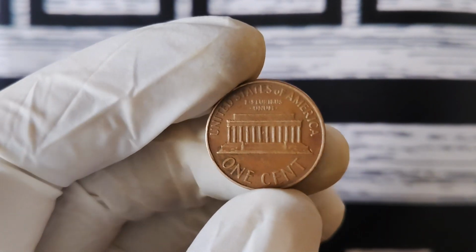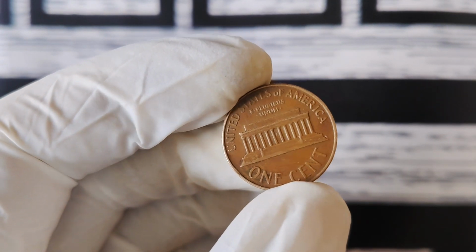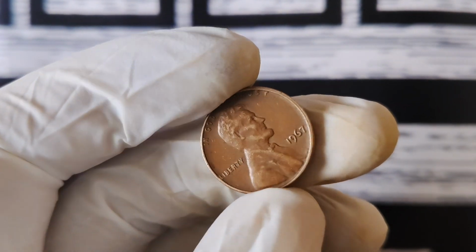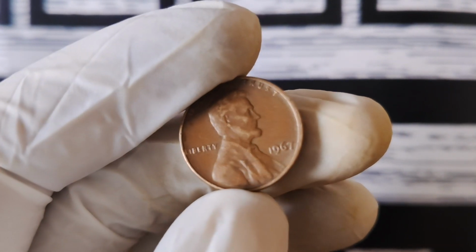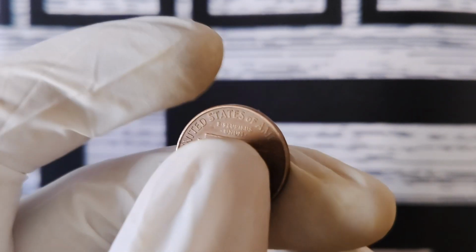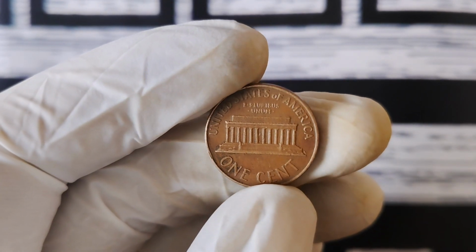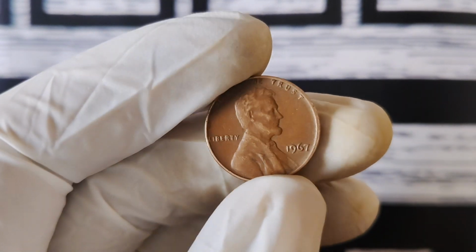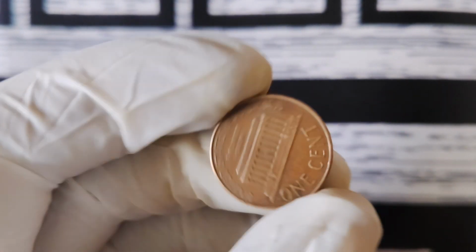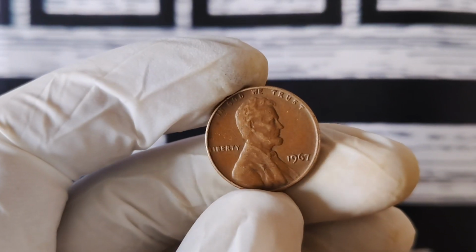Segment 6. How to find a valuable 1967 penny. Finding a rare 1967 penny is easier than you think if you know where to look. Check your pocket change. Valuable pennies still circulate today, so always examine your coins. Buy bank rolls. Purchasing rolls of pennies from the bank and searching through them can yield rare finds. Estate sales and flea markets. Many people unknowingly sell valuable coins for face value. Metal detecting. If you enjoy treasure hunting, using a metal detector in old locations can lead to valuable coin discoveries.